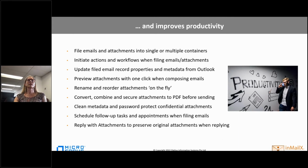Within Mailbox, this can be completed in one single process. When composing emails, users can use Mailbox to quickly preview attachments with one click. This enables users to quickly check that they've attached the correct documents without having to open them separately.